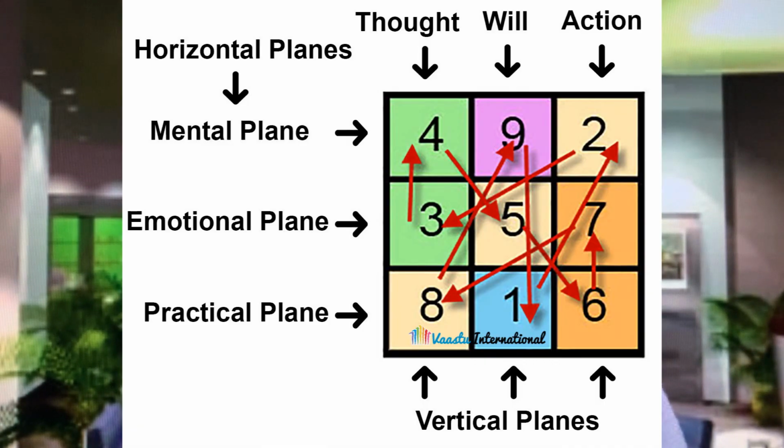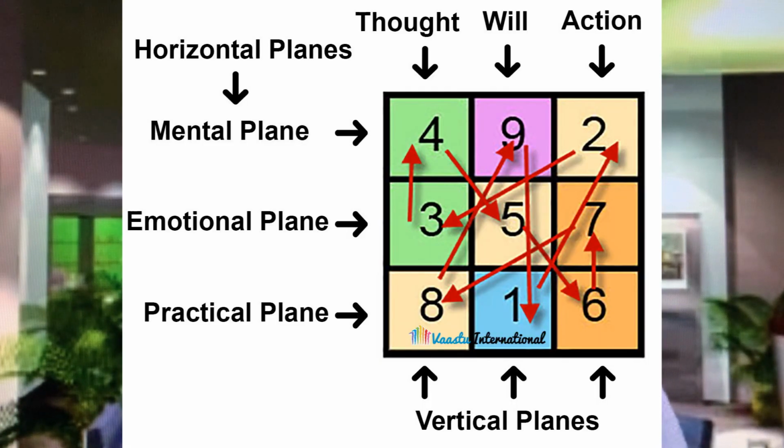The magical Loshu Grid is equally divided into 6 parts, 3 vertically and 3 horizontally respectively. 3 horizontal Loshu planes: top row, 4, 9 and 2. It is called the mental plane. Represents the head of a person. Includes thinking, creating, imagining and analyzing.